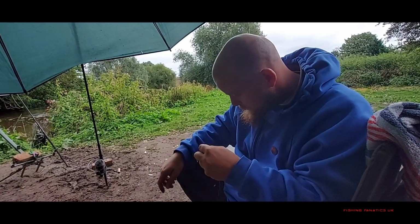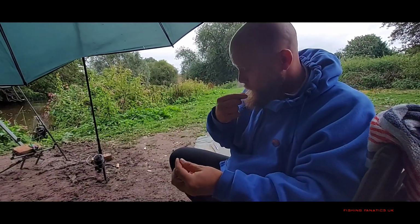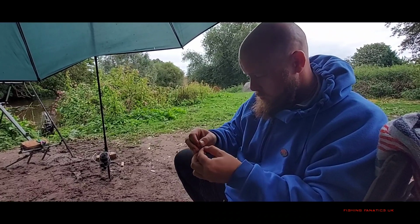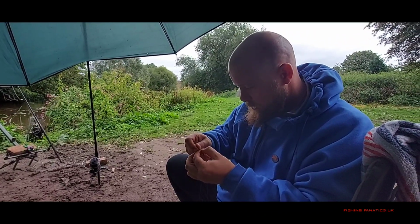And all I'm doing is a 3-turn grinner. In fact, I'll get away with 2 with this fluorocarbon, I think.